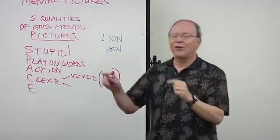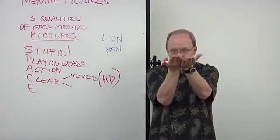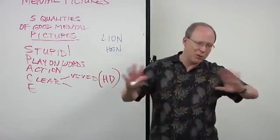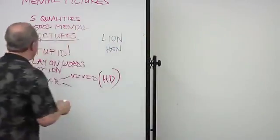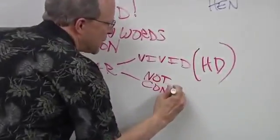Well, that will kill this method faster than anything else. You need to see it alive as if it's right in front of your face. And if you do, this will work great for you. If not, it won't work. Okay? And then the other meaning of clear is this, not confusing.